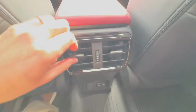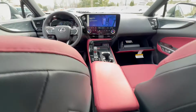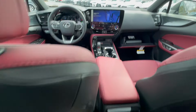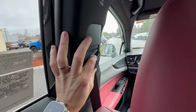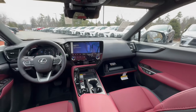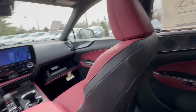And the vents here are part of your dual zone climate control. So whatever the driver chooses for temperature that side, I'm going to get that. And the same thing for the passenger over to this side as well. So very simple. Even your seatbelts have adjustment just here for you, so you're not cutting off your neck, and it's an 8 airbag vehicle, so you're very well protected.